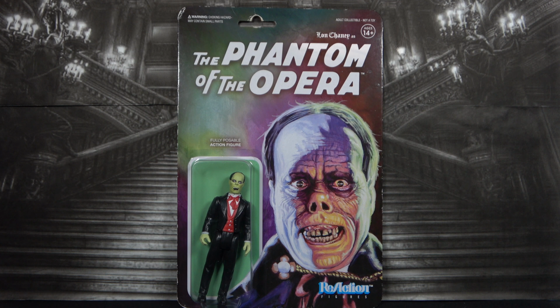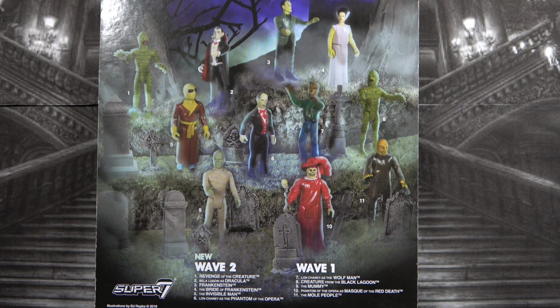Our first Phantom today will be the Super7 reaction figure. We talked about one of these previously with the Wolfman, and yet again, the packaging art is the biggest draw. A beautiful portrait of Lon Chaney as the Phantom on the front, and it is very nice to see this kind of figure. The back of the card shows all the figures in the two waves of Universal Monsters reaction figures at the time. As you can see, a nice selection of monsters are included.